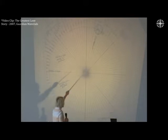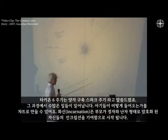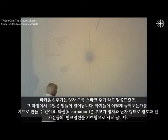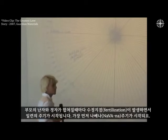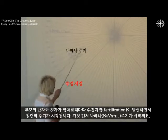Anyway, like I said, it's a 6 cycle of 6 tachyon cycles. And they are quantum building spark cycles, generation cycles. And in that set of cycles, you can chart all sorts of things and how they happen, including how babies get here, how an incarnation happens here, which starts with a contribution from 2 parents that give a portion of their encryption in the form of an egg and a sperm. They bring it together, and whenever that fertilization point occurs, this is where it starts to cycle, right there. That is the fertilization point, and it begins what's called the Navena cycle.